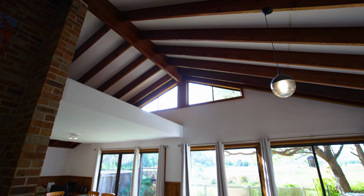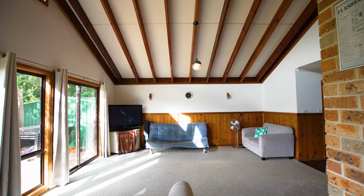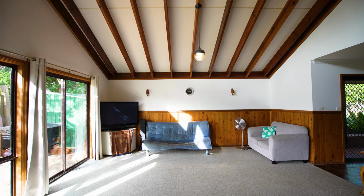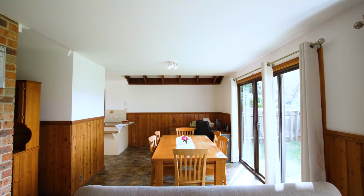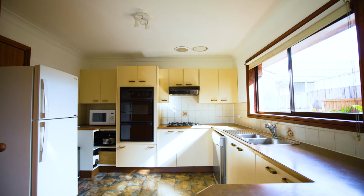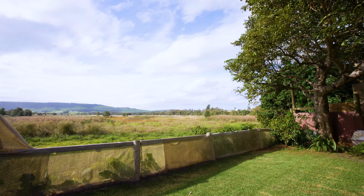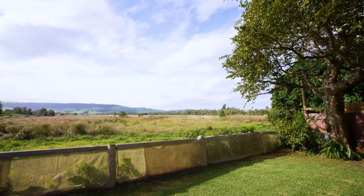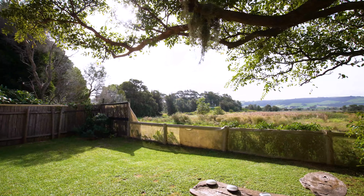16-foot cathedral ceilings with exposed rafters frame the stunning north-facing escarpment views, giving the main living area a spacious, warm and inviting feel. Step out the back and enjoy the fully fenced level yard, perfect for entertaining and complete with garden shed.